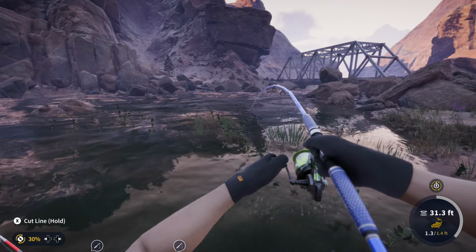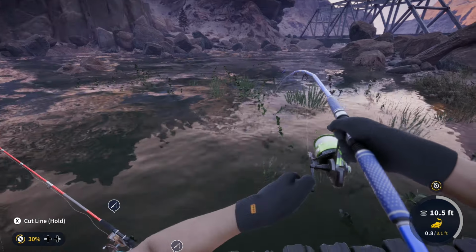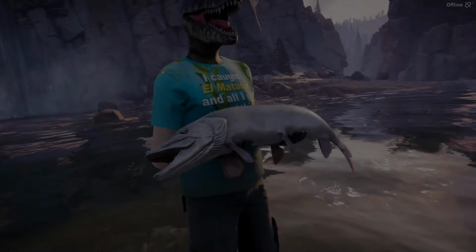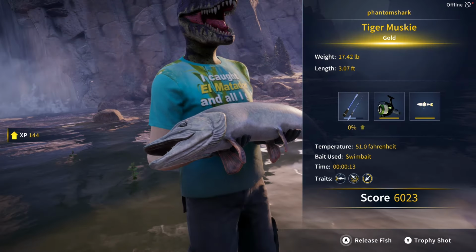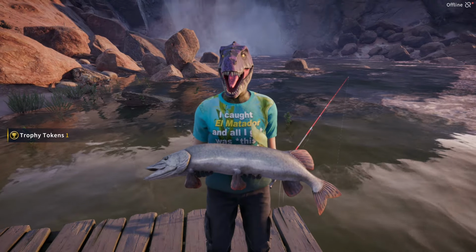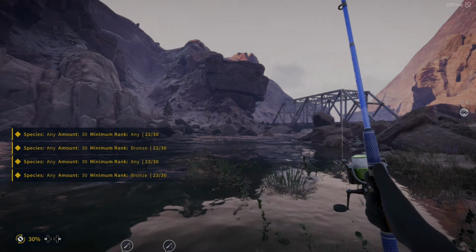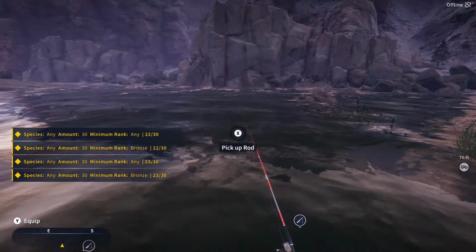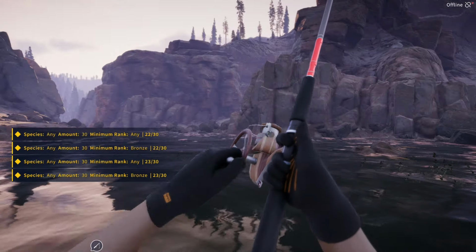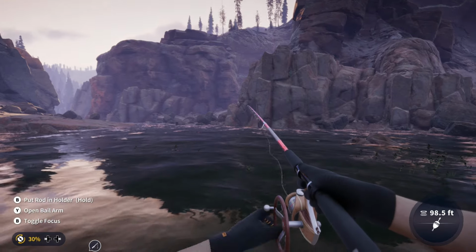Not sure if this is a big silver or a small gold. I'm going to go silver pike probably. No, gold muskie. I like that better. That's really all there is to it. Like I said, you see where that thing is now and all that slack. I'm just going to pull it back in, reposition it.